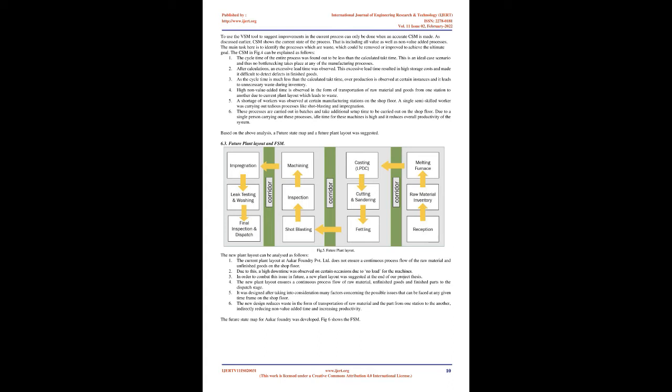To use the VSM tool to suggest improvements in the current process can only be done when an accurate CSM is made. As discussed earlier, CSM shows the current state of the process, that is, including all value as well as non-value added processes. The main task here is to identify the processes which are waste, which could be removed or improved to achieve the ultimate goal. The CSM in Fig. 4 can be explained as follows. 1. The cycle time of the entire process was found out to be less than the calculated takt time. This is an ideal case scenario and thus no bottlenecking takes place at any of the manufacturing processes.